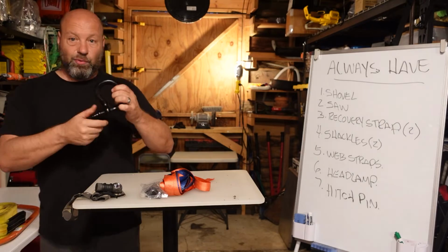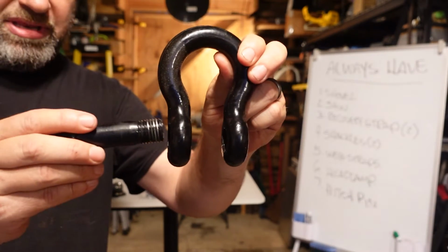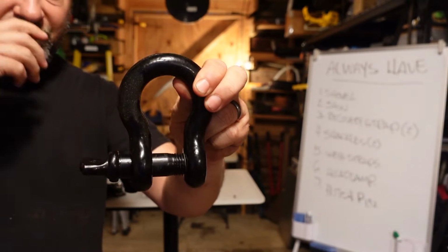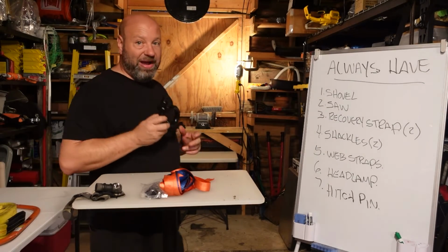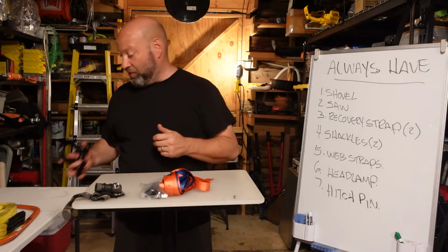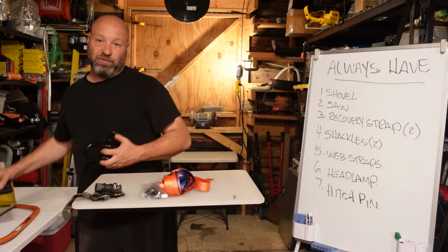They are basically just a way for you to connect straps to different points together, to around a tree, to your other straps, to other vehicles that don't have open tow hooks, that kind of thing. It's just a shackle. You want to have 2 soft shackles. When you buy them, from the links below, they usually come in a pair anyway, so you're good there. But you want 2 of those. That is your buddy recovery stuff.